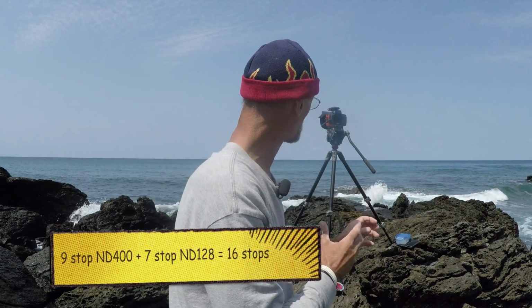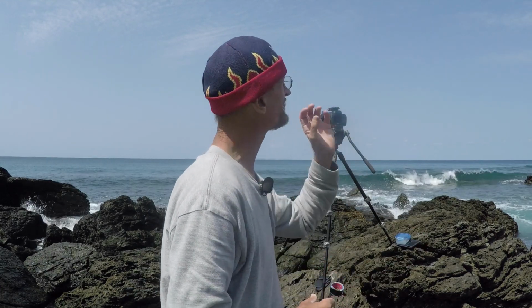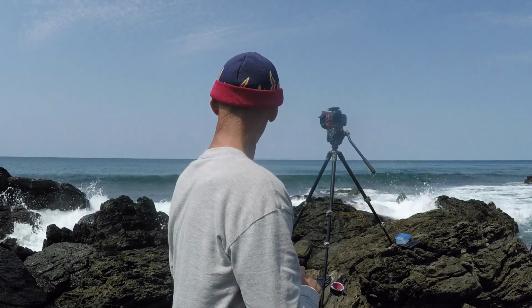But crazy amounts of ND, and what that basically means is that my exposure is going to have to be super long. In this case, it's going to be about 5 minutes. All right, I'm on f16, ISO 100, focus to infinity, and with the direct sun, it's almost midday, we should be able to get away with a 5-minute exposure, and you can see how the waves are breaking behind me.